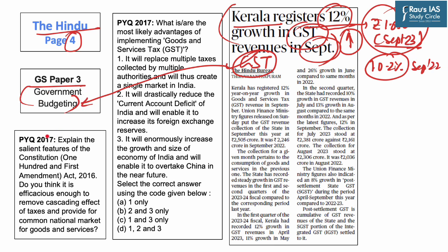Further, in the mains of the year 2017, a question appeared on the 101st Amendment Act which brought GST into fruition. Further, in the prelims of the same year, that is 2017, a question appeared on advantages of implementing goods and services tax.